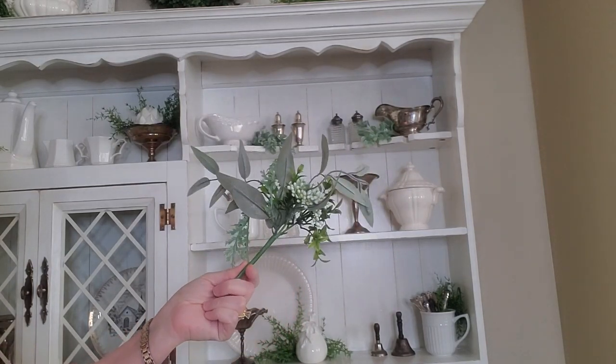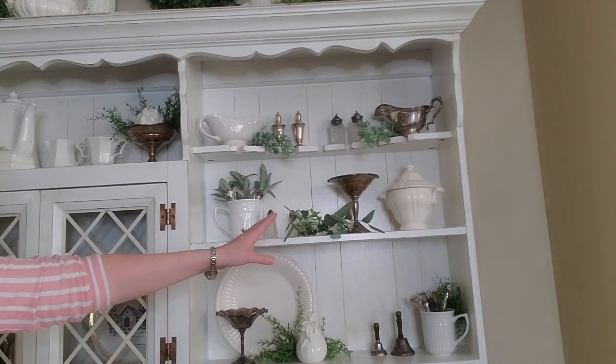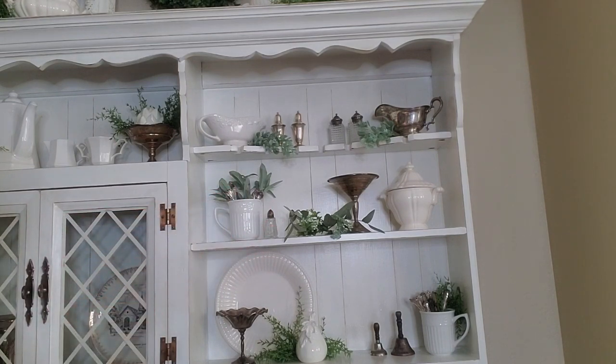I'm going to get this on here first, and let me grab the other items. Okay, so I added that greenery pick here, and I also added a little bit of the greenery in here. And you know what? I'm going to do something a little bit different. I'm going to decorate with the pink and the green, but I'm also going to add in some touches of shabby chic with like jute. So let's see what I can find here real quick.